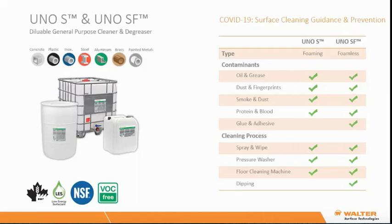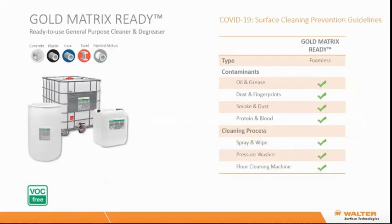So I would recommend this type of product for floor washing, desks, tables, plastic chairs, countertops, entrance doors, elevator buttons, vending machines, paint, anything with a paint and metal. You can really use this for a wide variety of materials, as you can see on the upper right hand corner. So this is a really great general purpose cleaner.